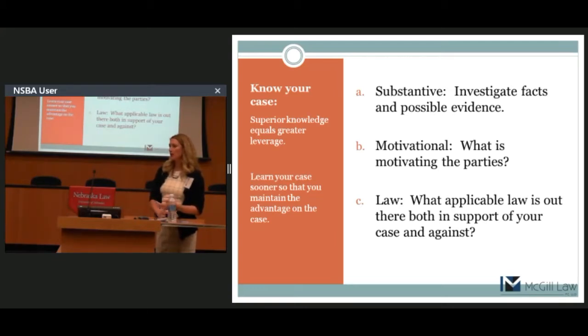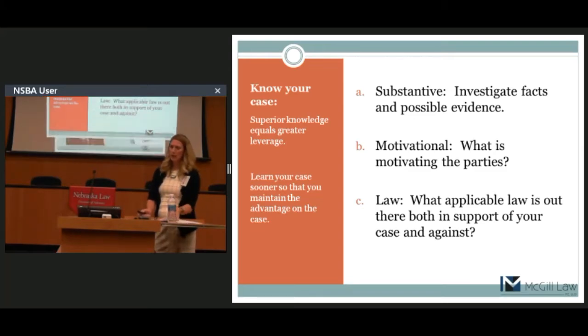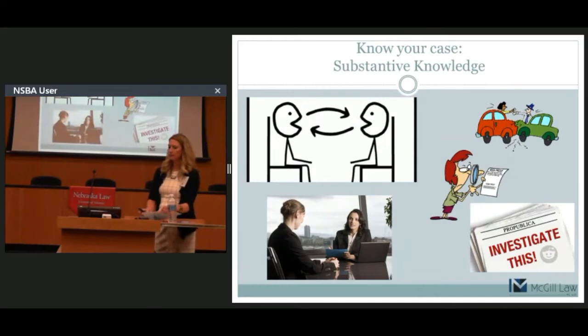If it's a car accident, go out to the site before that discovery phase even really gets going and understand it. Delve in deeper on those substantive things. I'll go through the three things, but have a level of understanding of substantive facts, motivation factors, and the law on your side. You want to do this as soon as you get a case.